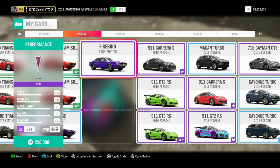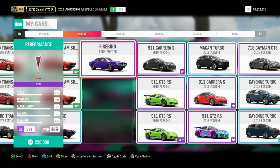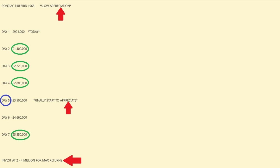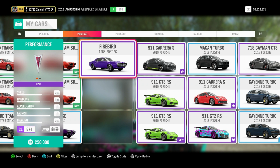Just because it hasn't appreciated doesn't mean it's not going to. It will. It's just on a very, very slow burn. Some cars happen. Some cars appreciate really fast. Some cars appreciate very slow. But they all end up reaching 15 to 20 million credits in the next following weeks. So to take a look at the graph again, reap what I'm telling you right now. Do not sell. Hold. Because this thing will go to the moon in the next following weeks. At number 1, the Pontiac Firebird and its slow appreciation.